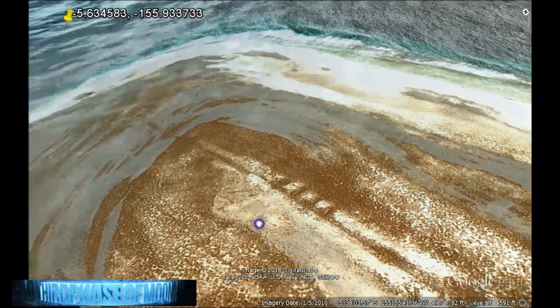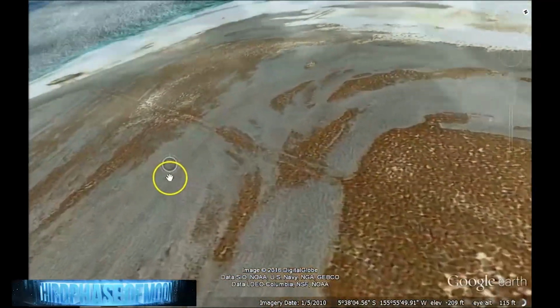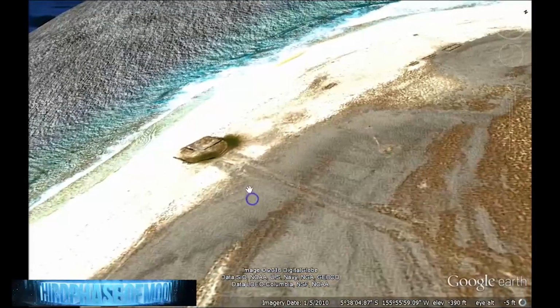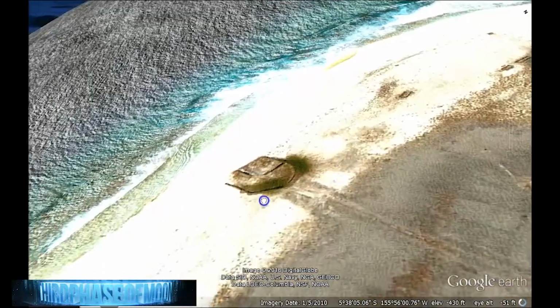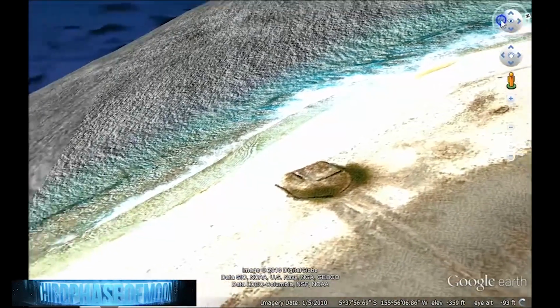Skipping along the surface. Then, right here, let's go into here. It's going underneath the water right here. We're going to go deep. Let's get a closer look at this object. That's good. There's some good detail there. It almost gives some dimension there. Let's wrap it around.